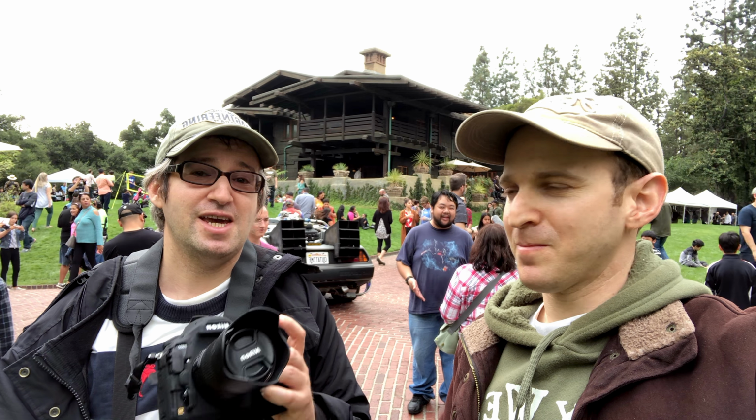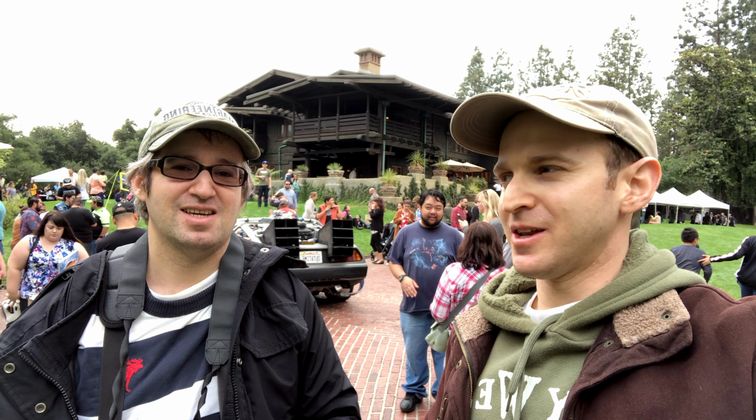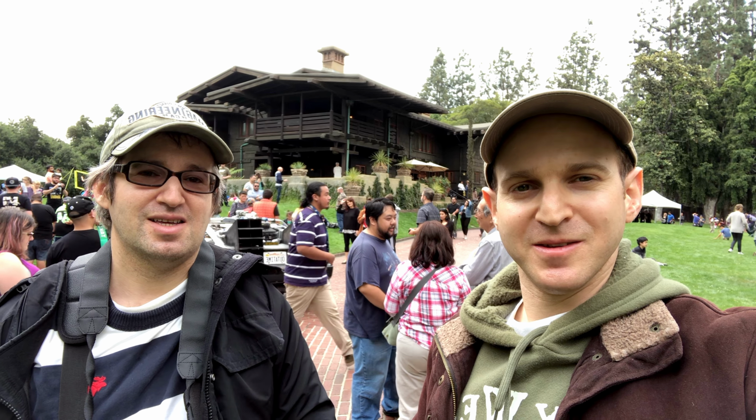I don't think they're normally allowed to take pictures inside, but not today. Oh yeah, they were very strict. I've been told several times not to take video. That's why there's no video inside. But you can actually take pictures on a normal day, which is kind of interesting. Yeah. Okay, well, that's it.